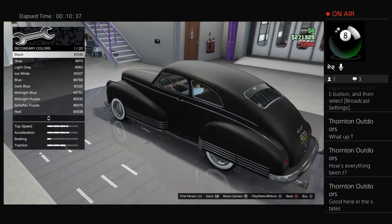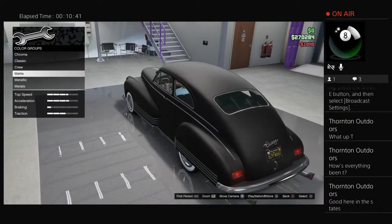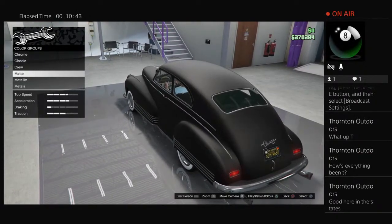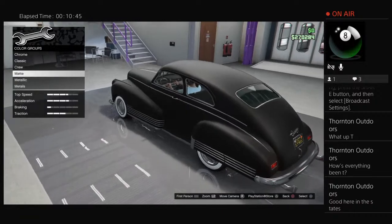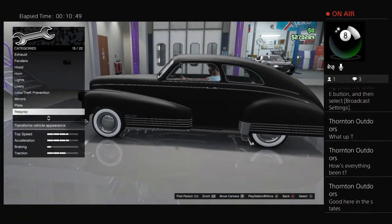Secondary color, matte black. It frickin' snowed here again. I think it was yesterday. Just an insane amount of snow. And of course it rained first, so everything just froze.